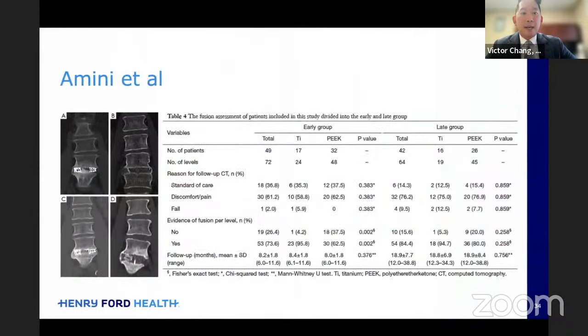And then here's another standalone study looking at lateral lumbar interbody fusions, comparing the 3D printed titanium to the PEEK cages. In this study, you can see that they had more PEEK cages than titanium, more levels treated. And what they looked at was basically the time to fusion in these cases. So there was an early group and a late group, where the early group had fusion in less than a year, and in the late group, it was a little bit later. If you go toward the bottom, evidence of fusion per level, yes, no. You can see with the titanium group, you had about 95% in the early phase compared to 62% with the PEEK spacers.